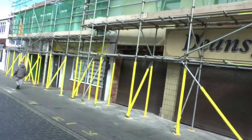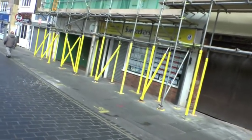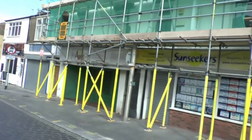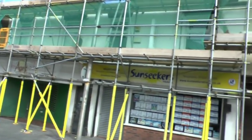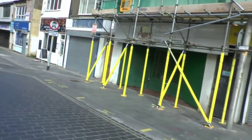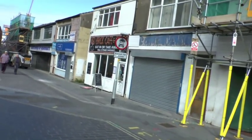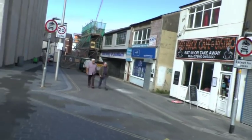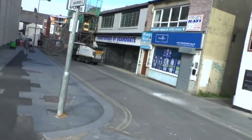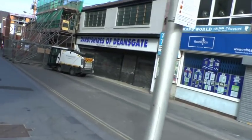So what's going to happen is that over the next 3 months this road will receive a new covering, and also it looks like all the shops, or most of the shops, are going to have new frontage. And also down here, there is seating planned and also some plants, I'm told. And another area we're coming to, which has received scaffolding.